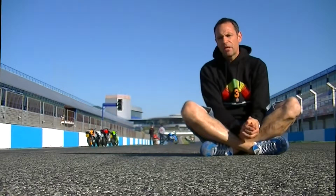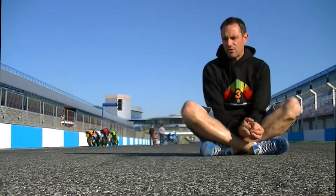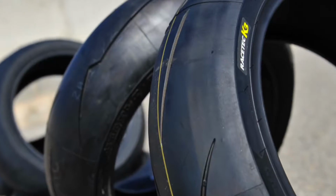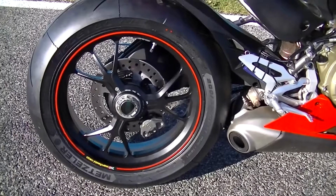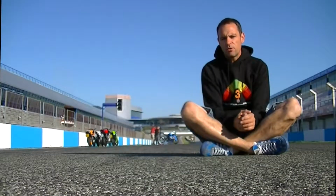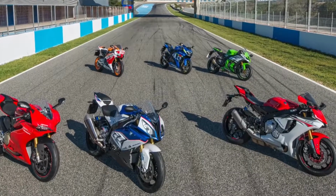But in the meantime, we've got 2 intensive days on the track, riding on Metzeler Racetech RR control tyres here at Jerez. And then we're going to go and explore the beautiful roads of southern Spain to see what the bikes are like in the real world.